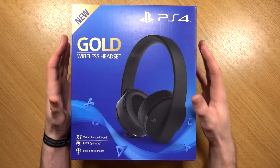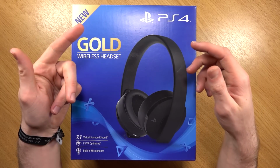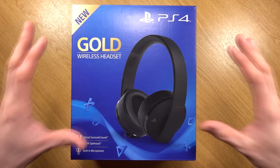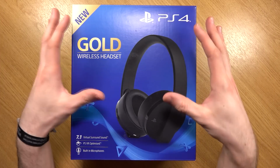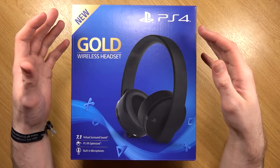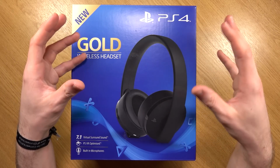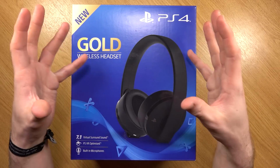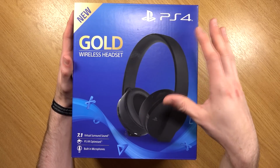However, the previous model was actually one of my favorite headsets. It was comfortable, the sound quality was good, and it was just an all-round decent headset. So if this is improving on what was already good, then that's definitely a bonus for me. And this headset retails for around £80, or if you're in the US, $99. So it's not exactly cheap, but it's not too pricey. Obviously, price is subjective, but compared to the range of headsets available on the market, this is probably the middle ground.